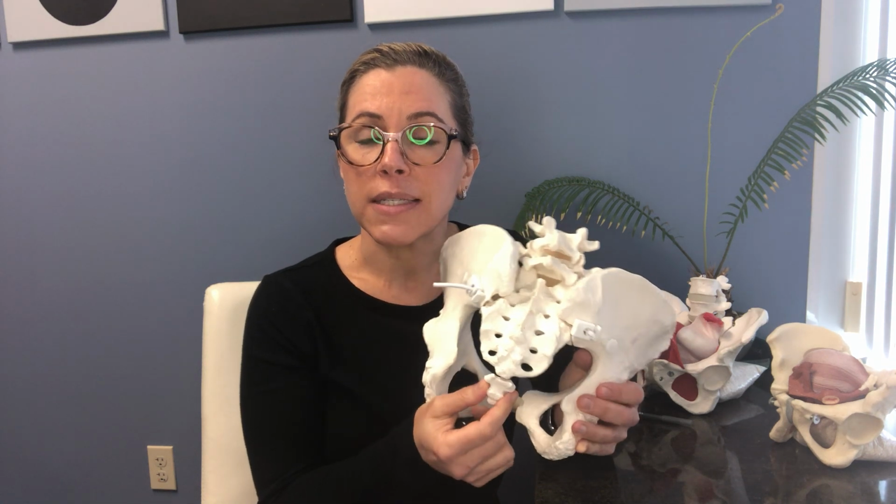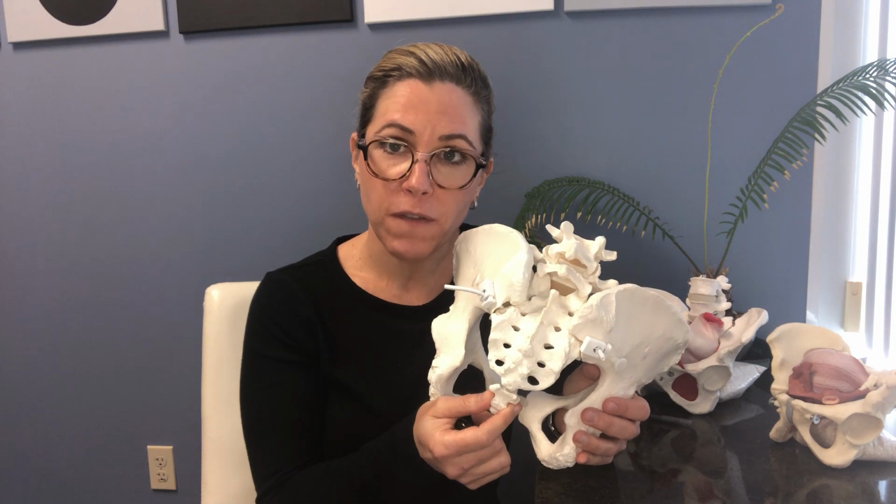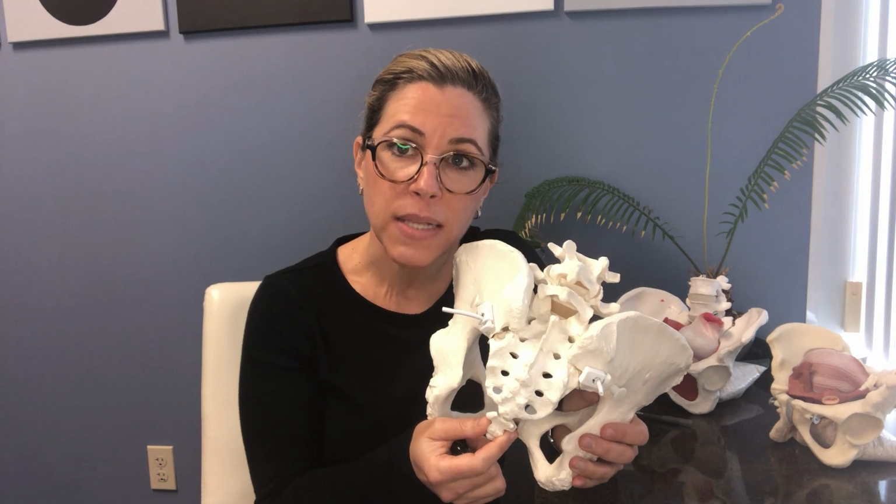The interesting thing is that women are actually 5 times more likely than men to have tailbone pain. There are a few reasons for that. One of them is differences in anatomy. We won't really go into that today, but women are much more likely to have tailbone pain than men.